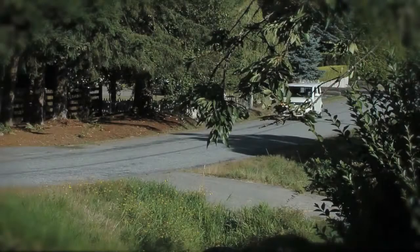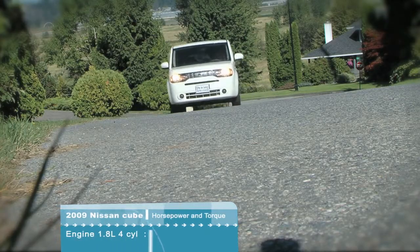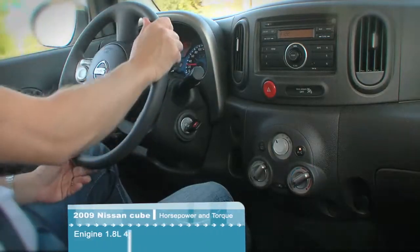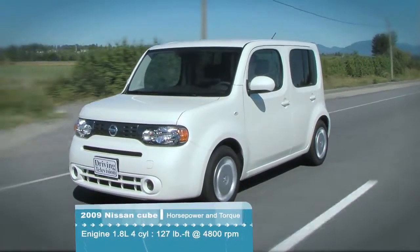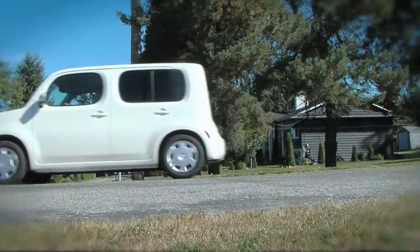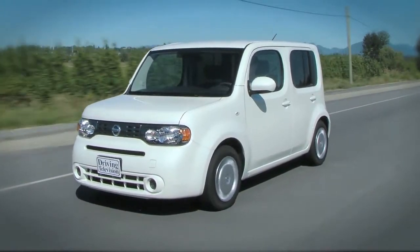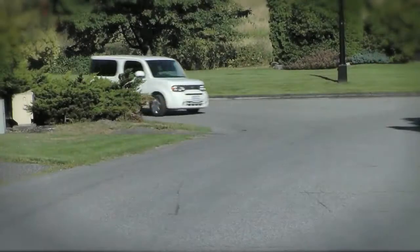The same 1.8-liter four-cylinder found in the Versa is used in the Cube. It produces 122 horsepower, and all that power goes through either a 6-speed manual or optional continuously variable transmission to just the front wheels. The benefit of a continuously variable transmission is great fuel consumption. With a rating of 7.3 liters per 100 kilometers in the city, or 39 miles per gallon, and just 6.5 liters or 43 miles per gallon on the highway, which isn't bad for a boxy vehicle.